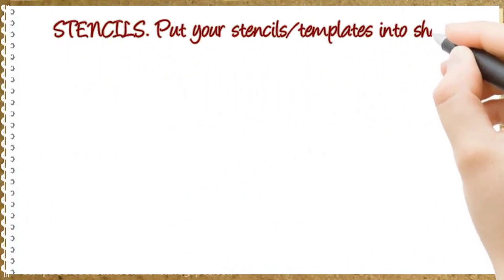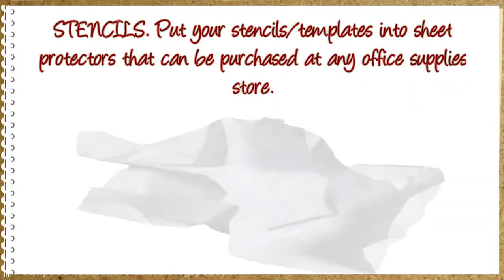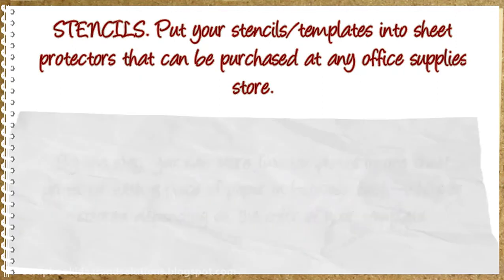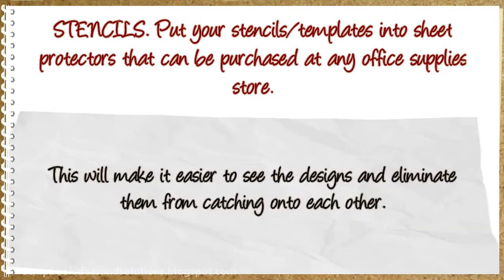Stencils. Put your stencils and templates into sheet protectors that can be purchased at any office supplies store, then insert them into a 3-ring binder for easy access. By the way, you can store 2 templates in one sheet protector with a piece of paper in between each, white or colored depending on the color of your template. This will make it easier to see the designs and eliminate them from etching onto each other.